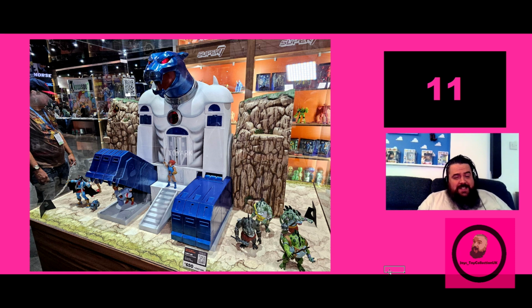Now, the biggest thing announced at San Diego Comic Con was, of course, the Cat's Lair from Super 7. Now, the reason it doesn't make my full top 10 and only takes the honourable mention position is I'm trying to ignore this thing because I do not want to have to try and purchase this. So I'm going to try and pretend this doesn't exist, therefore I don't need it, and I won't have to worry about backing it. But my goodness, is this an absolute magnificent collector's piece.